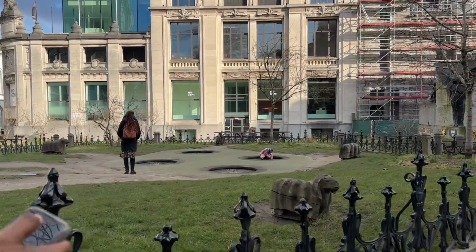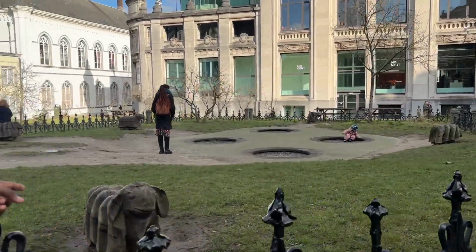Bouncing ground for the babies. And this is a lamb. Yeah.